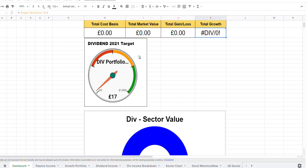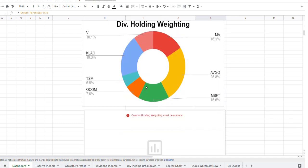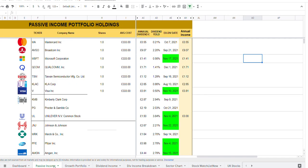For your dividend, sorry, it comes from there. And the sectors, obviously, are connected directly to here, so you don't have to do anything. So the only place that you really need to change is the shares and the average cost. Once you've done that, everything else is taken care of.